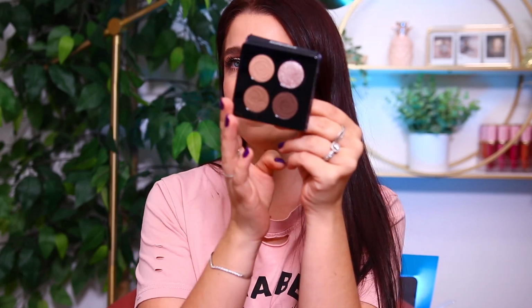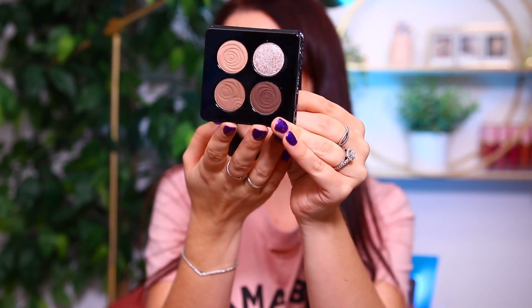And then my favorite palette of the year, I actually have it on my eyes right now. This was from Kaleidos. I loved this palette. I have a new fresh one to show you guys because I actually have a broken one that I use more than this one, but it's so pretty. This is the Cold Brew palette from Kaleidos. I loved this little quad. I got a lot of use out of it. It's on my eyes right now.